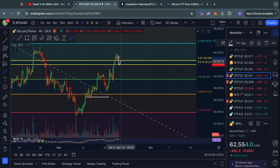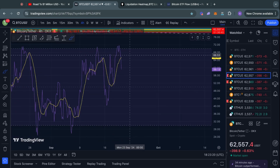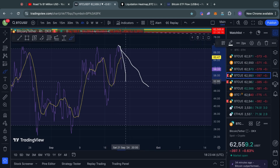However, I think the ideal scenario is basically that we chop around on this Fibonacci golden pocket here during the course of the weekend, because in that case, the RSI will also be reset by the time the new trading week starts. If you're not familiar with how the RSI actually resets, it can do this with some choppy sideways price action, in which case the RSI will reset down somewhat slowly. Or if you get some bearish price action, then the RSI will reset down more quickly.